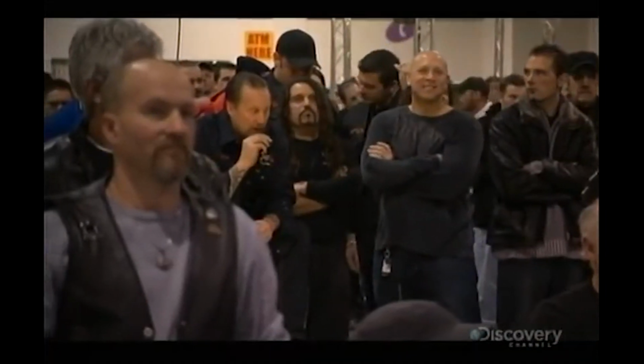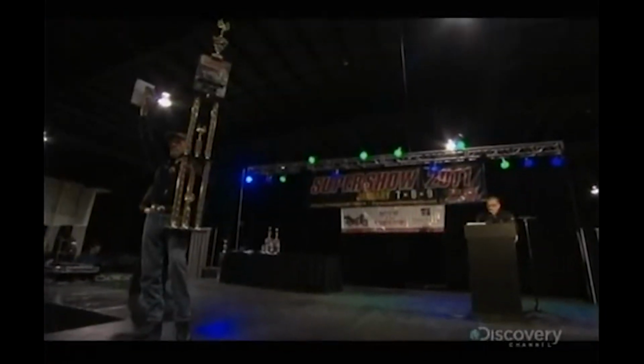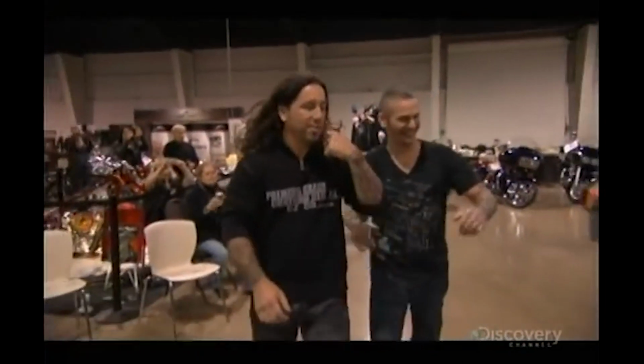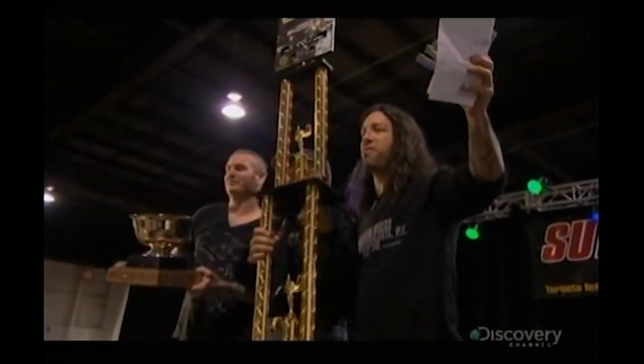Then it's time for the big guns. Best in show at the Super Show is Jean Poitras from the Rat Shop for Blade. Let's hear it for him, ladies and gentlemen. With that, the title of top builder in North America is going back to Quebec.